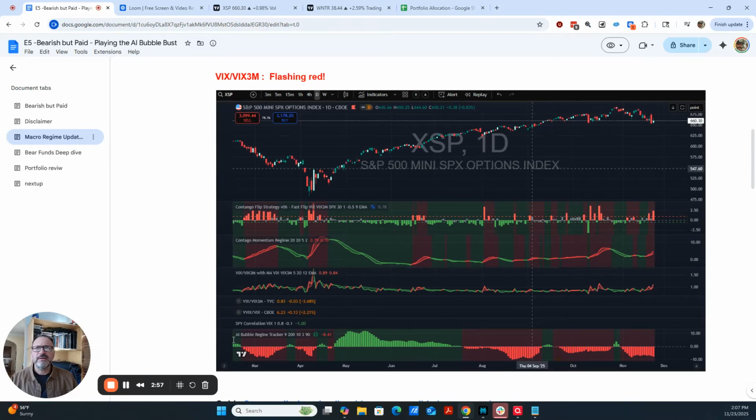I'm also looking at all of the AI bubble stocks, the big high flyers, the big AI names. And here you can see that they're not showing a lot of strength. They are in a third round of downtrending markets with respect to these bubble stocks.